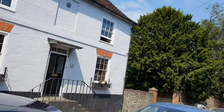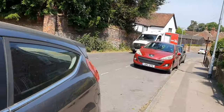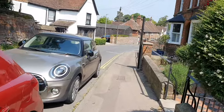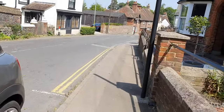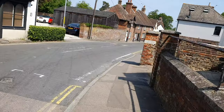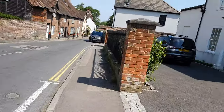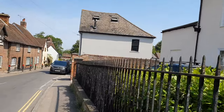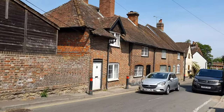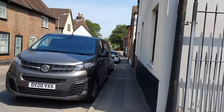Fairly old houses along here. I wouldn't particularly like to have a house on this road. It would have been very pleasant 50, 60 years ago, but not now, with the amount of traffic that we get. The King and Queen pub is down there. My last vlog started from there, so we're coming from a different way. Quite a nice sort of Georgian style house. Little row of cottages here, but literally right on the road. I think they've got fairly good sized gardens at the back, but it's not my cup of tea at all.